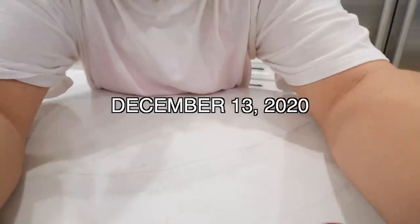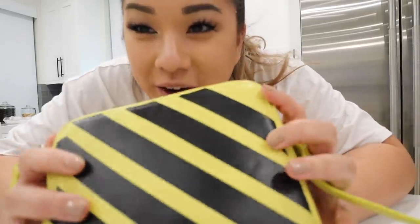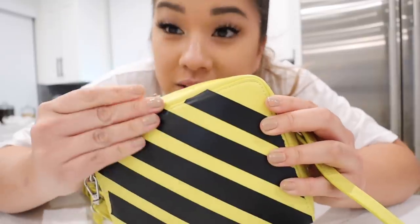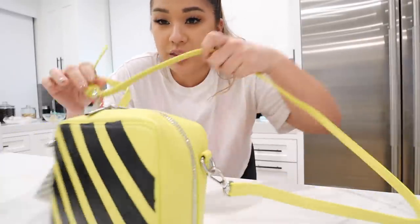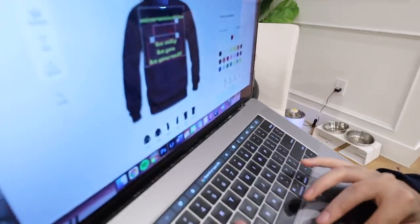I just got some random clips. Let's insert them in here. Babe, toss it over here. Okay, it is exactly one day after Alicia pranked me with this Target bag that she had me thinking was an Off-White bag. Honestly, she did a really good job. And I was on the spin bike this morning and I was laughing about it, and then I realized I need to get back at her. Our graphic design team is currently on it.